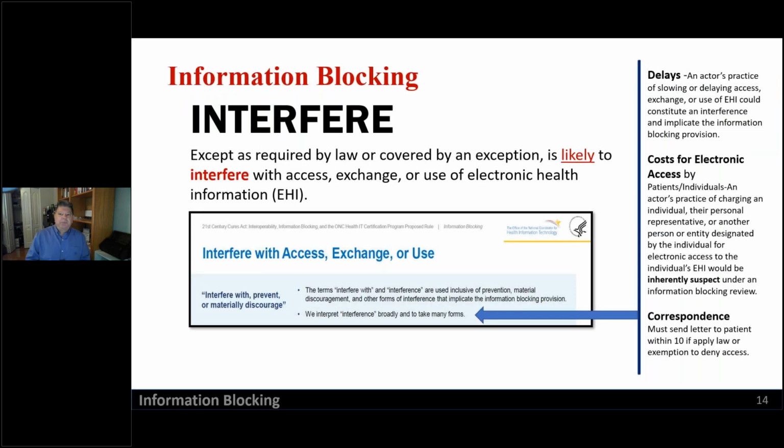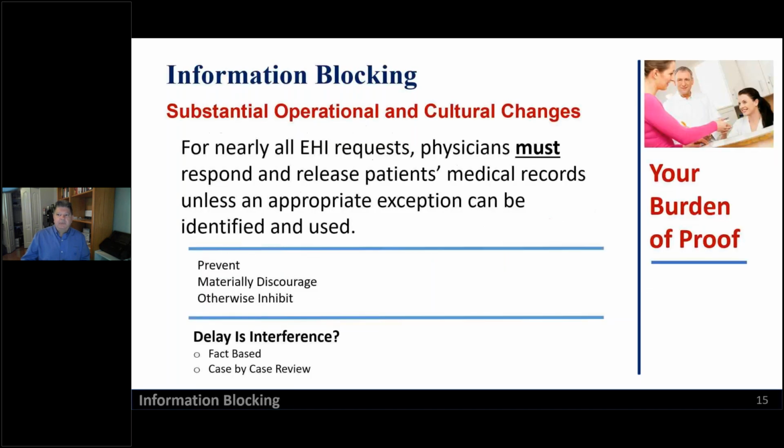So what is information blocking about? It's basically interference. That's the key word here, except as required by law or an exception. So we do still have to follow the law, and it's not even going to interfere, but is likely to interfere with the access, exchange, or use of EHI. And understand here that a delay, or charging a fee for access to the portal, could be considered interference. And in their information here, I wanted to point this out: we interpret interference broadly and to take many forms. So again, this is something that has a very broad definition, and we'll be going through that.